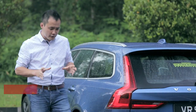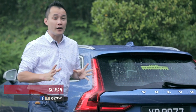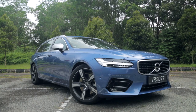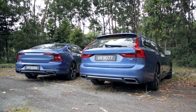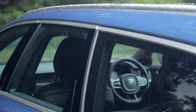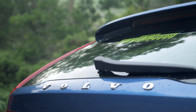It all started from the concept coupe, which then blossomed into the stunning looking XC90, and now this gorgeous pair, the S90 and the V90 T6, all dressed up in R-Design suits. Just like the XC90, they are made out of tears of an angel, breath of a unicorn, and the finest hair from Zlatan Ibrahimovic's left nostril. And yes, we were all teary-eyed when we saw them in metal.